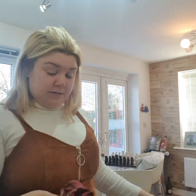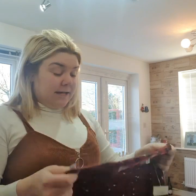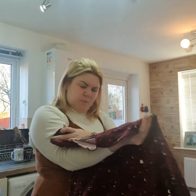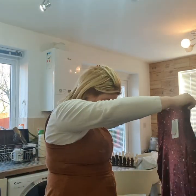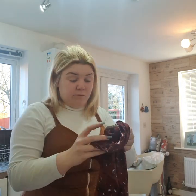I picked up a reduced dress. Believe it or not, this is £2, but it is so soft. I can't believe how soft this is. To be honest, it's more of a top, if I'm honest. But it's made from recycled plastic bottles, which is really good.